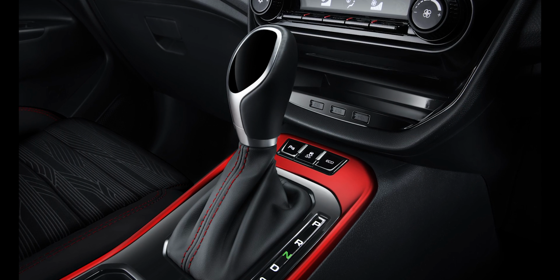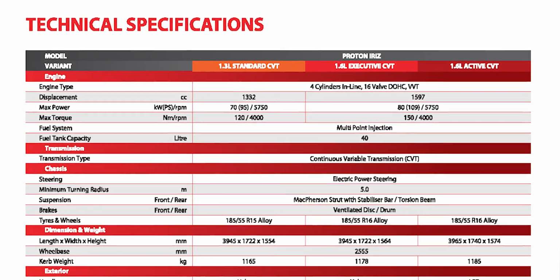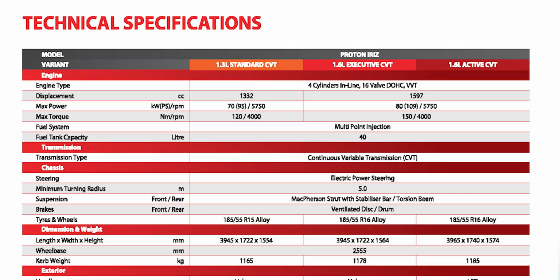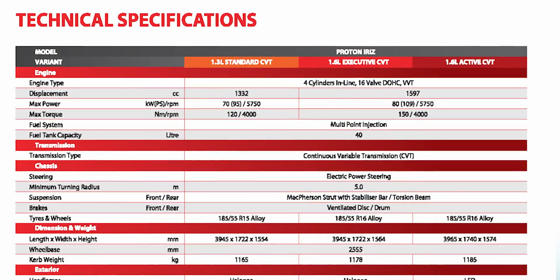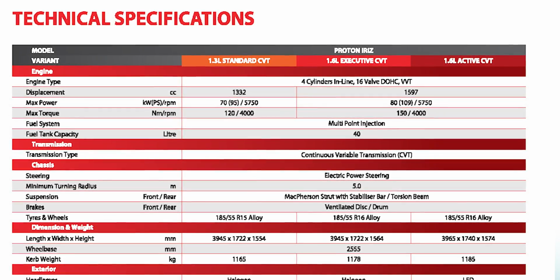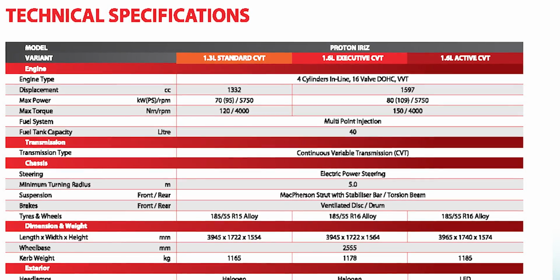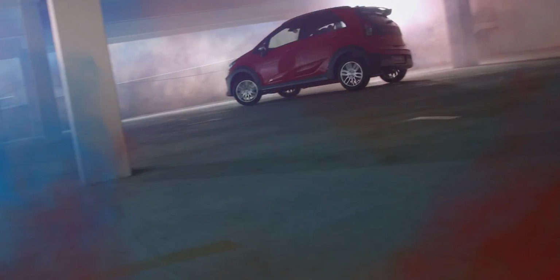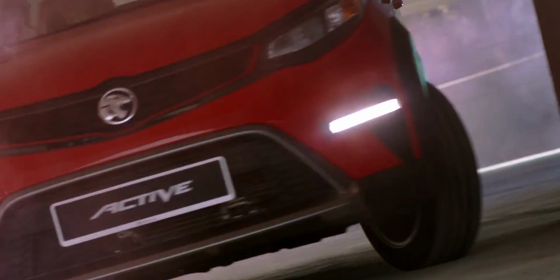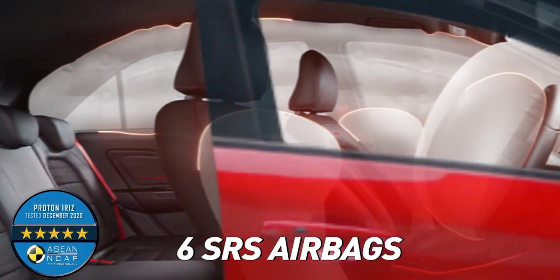Under the hood, the 2022 Iriz soldiers on with the same engine options. The 1.3-liter for the standard model outputs 95 PS and 120 Nm of torque, while the 1.6-liter engine for the active and executive variants produces 109 PS and 150 Nm of torque. Both engines are paired to a continuously variable transmission. It wasn't mentioned in the press release if Proton further tuned the transmission for a more refined driving experience, but we did hear rumors that some changes have been implemented, so we will keep an eye out for any changes.